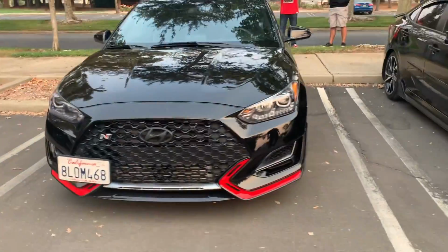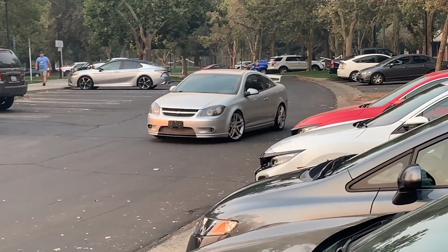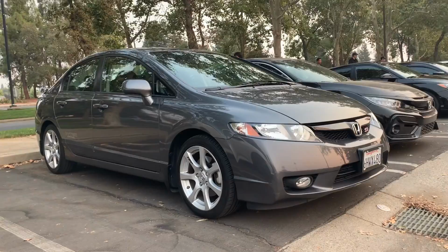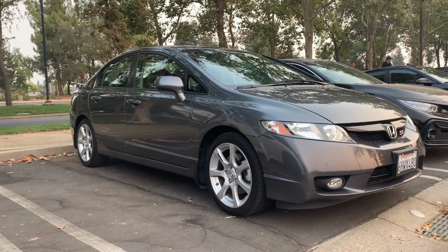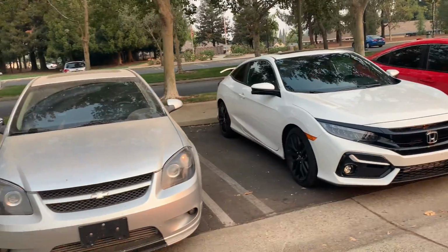Obviously, we have Brandon's Veloster. Here's another 2020 SI. There's Sergio. 8th gen. Gorgeous. No need to mess with it, dude. Those are just gorgeous cars the way they are, in my opinion. We have another 2020 SI here, and then Sergio's Cobalt.